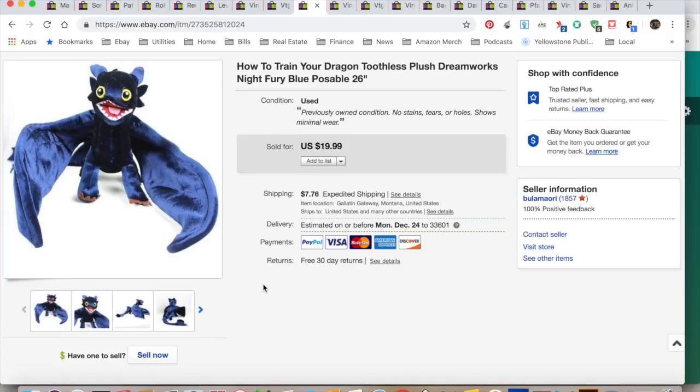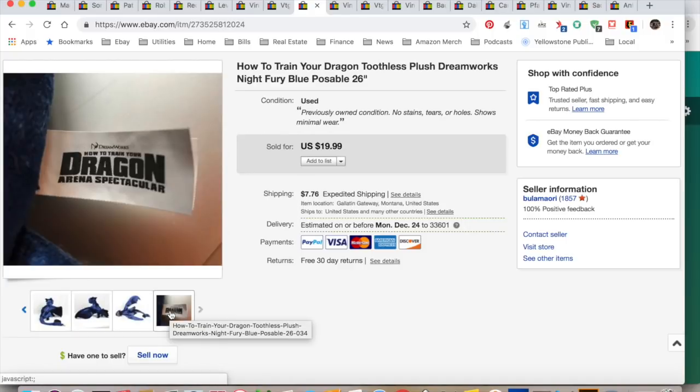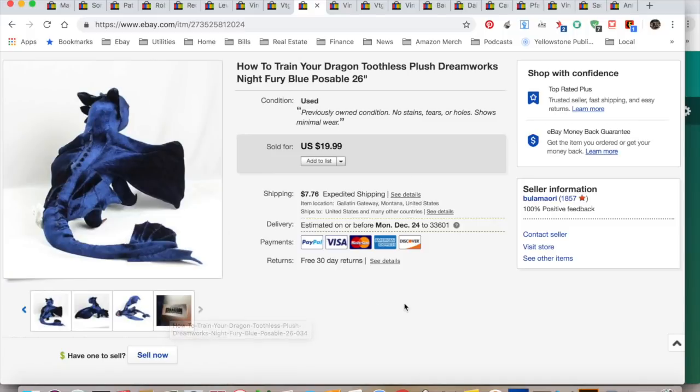Here's a plush out of my daughter's closet. How to Train Your Dragon. I collected $27.19. He sold for $19.99, and I made $16.71, and it took 6 weeks to sell.